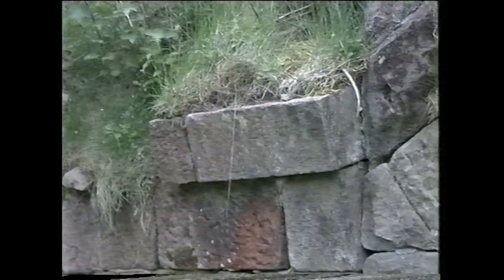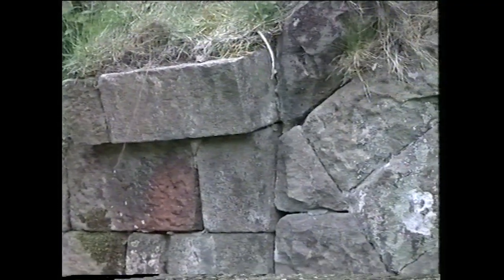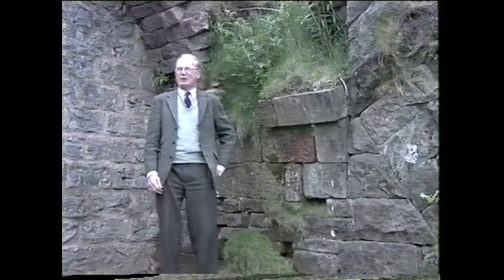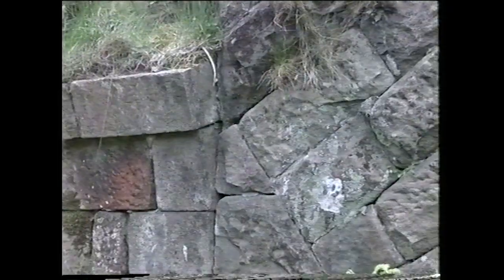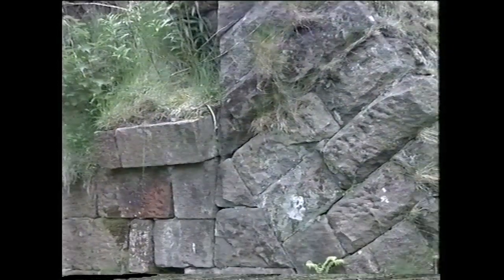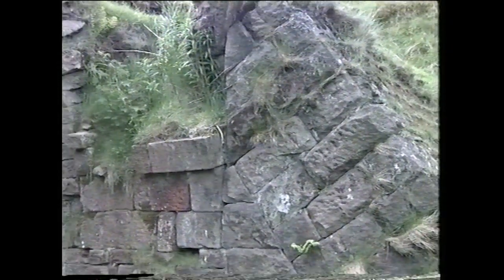The tunnel itself was 580 yards long at that time. What's left here is probably now about 578 yards long, unless there's any fallen down at the far end, because this point here is where the original portal of the tunnel was.